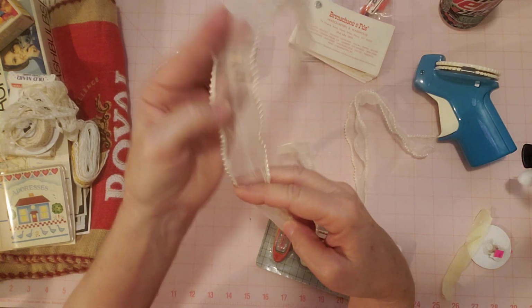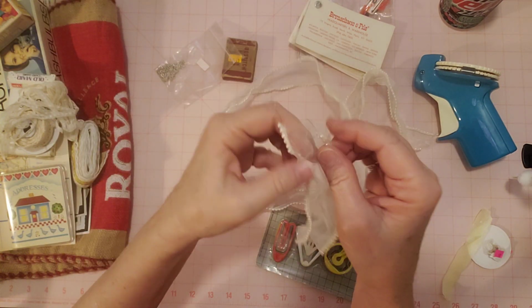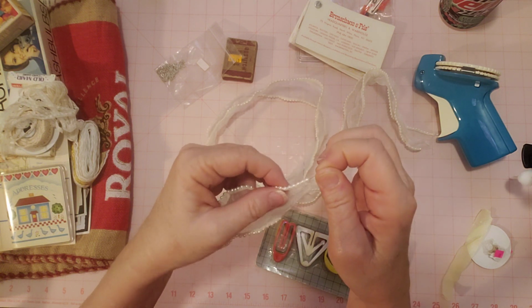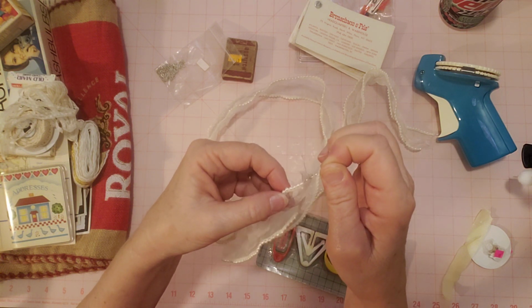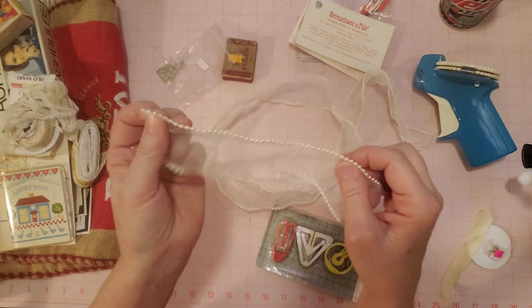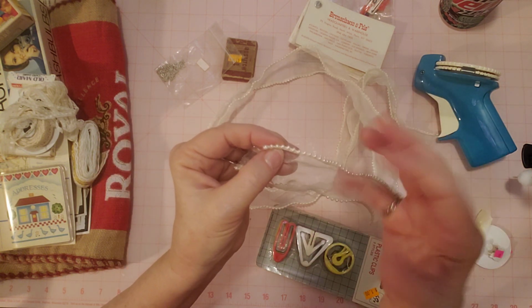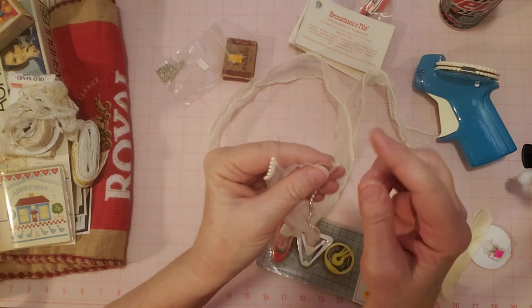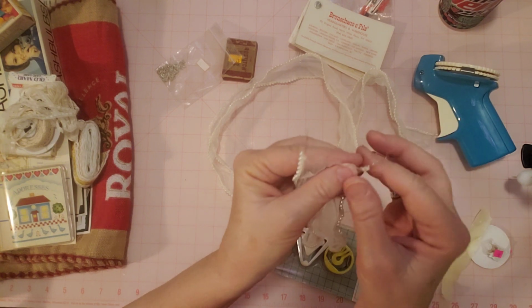I might first cut this in half and leave the paper. Oh, I wonder if I can take the wire out. Oh, that's interesting, isn't it? Because then that's what I really wanted, the pearl, like a pearl ribbon, but not with the wire. I wanted to be able to put it in my tassels, and I just saw the wire sticking out here on the ends.